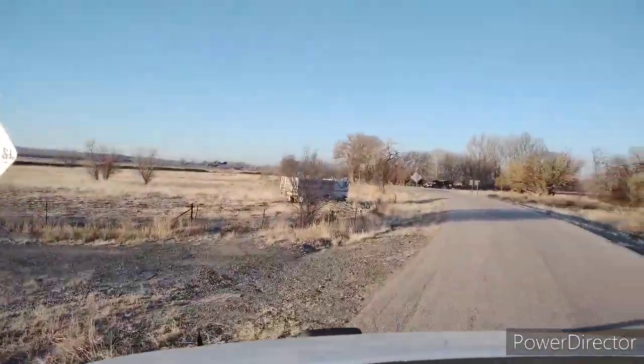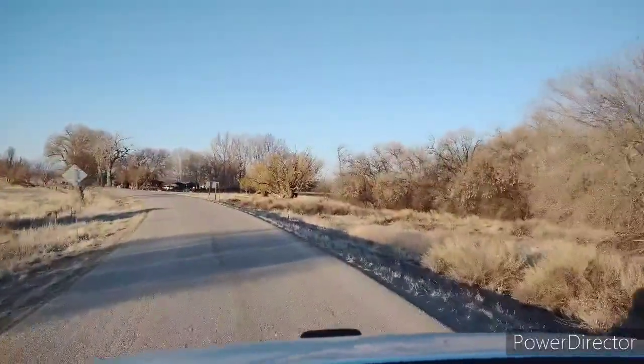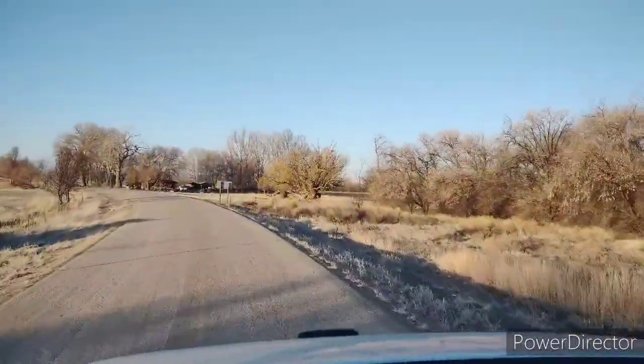Pheasant over here in the middle of the road, right here on the right. Bunch of them. Bunch of little pheasants running around.